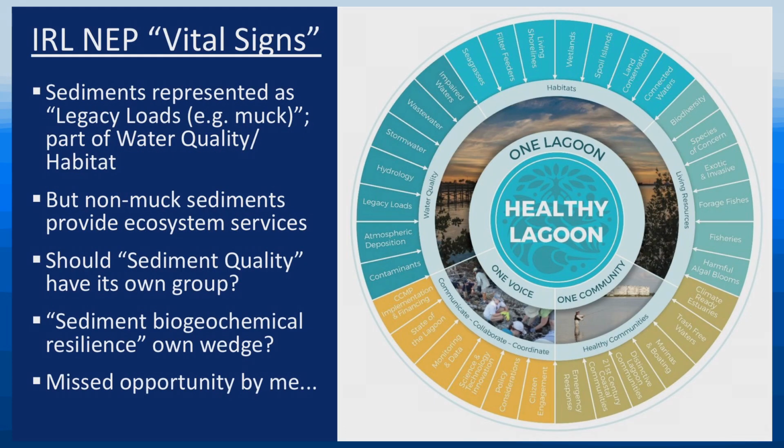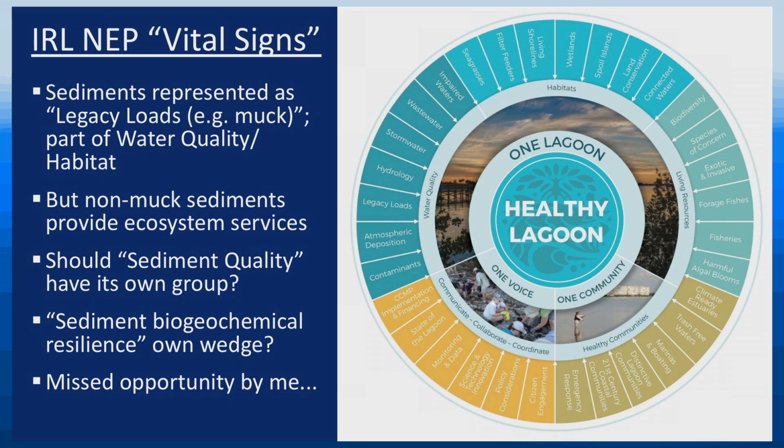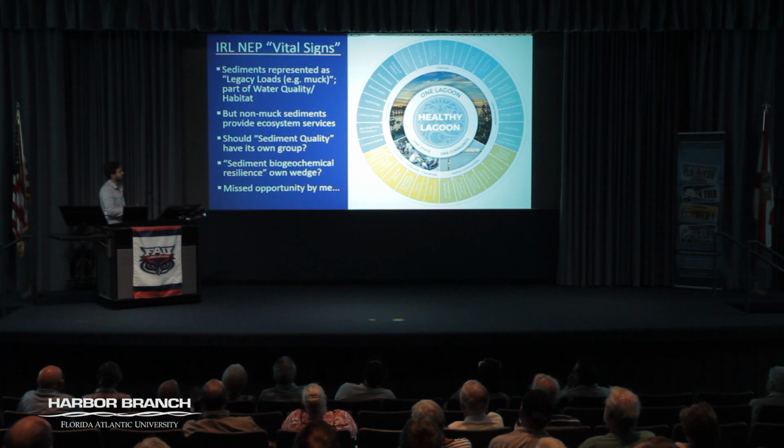So the Indian River Lagoon National Estuary Program just revealed this, I think, at the Indian River Lagoon Symposium last month for the first time. They came out with this vital signs, and it's really cool. I think it's 32 individual parameters that need to be considered or monitored for us to create a healthy lagoon. And what I see is legacy loads. They're talking about muck there. That's legacy loads. There's no other reference for sediments. Legacy loads falls under water quality. Maybe habitats, you have wetlands. But sediments themselves don't have anything.